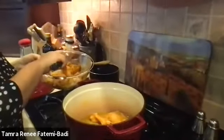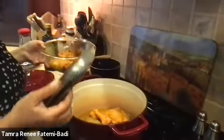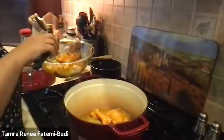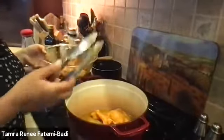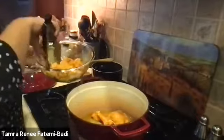Yeah, so I'm just gonna pick up the chicken and put it, what I used is olive oil. And I indicated, I think, 2 tablespoons of olive oil for this recipe. I usually don't measure. I just put enough olive oil to cover the base. And I like using a Dutch oven when I make stews in general, and this recipe in particular. So I'm just putting the chicken.